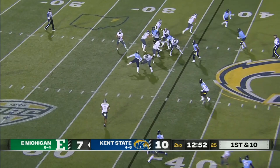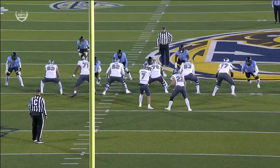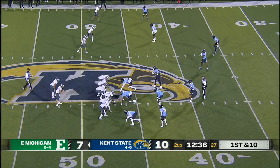Pump fake and a shot to the right. And that's caught. Nicely done on the sideline. Baydun gets his feet inbound, near side, and once again, you see the anticipation from Taylor Powell, having the understanding of how these routes are going to open up. Saw the pressure coming as well, got it off in time.